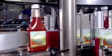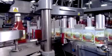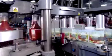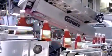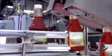Friendly-looking labels are printed and affixed to the front and back of the bottles in an effort to liven up the horror show that comprises the inside of each and every container. This machine grabs each bottle and sends it to the packaging department, which resembles a ski lift, albeit with more pain, suffering, and hazardous waste.